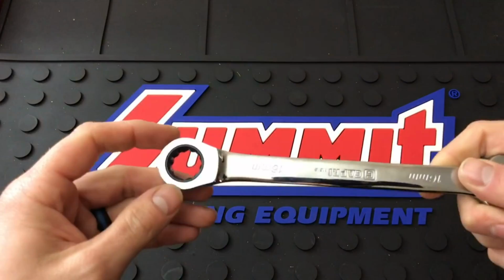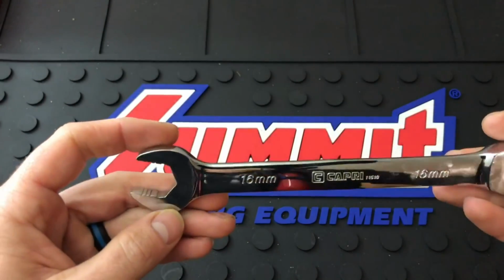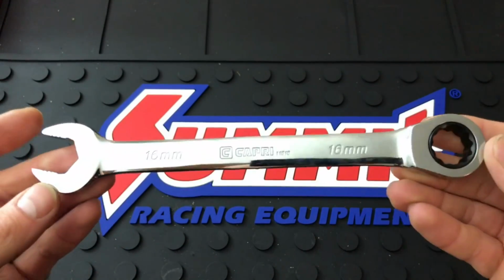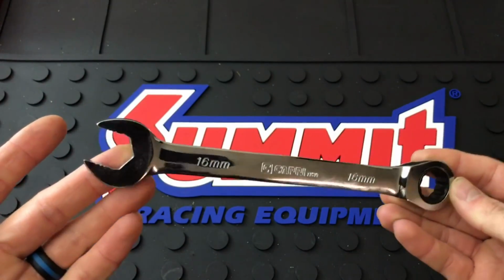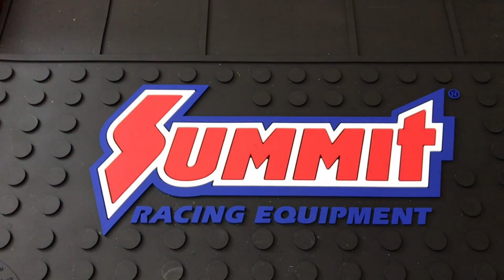Now moving on to some inexpensive brands. Capri, a lot of us tool guys have been doing reviews on Capri tools. They're fairly inexpensive and really good quality tools. I've been really happy with it. I have a screwdriver set, the wrench set, and a couple other items, and I haven't been disappointed with any of the sets so far. So I believe those are good price, good quality tools as well.